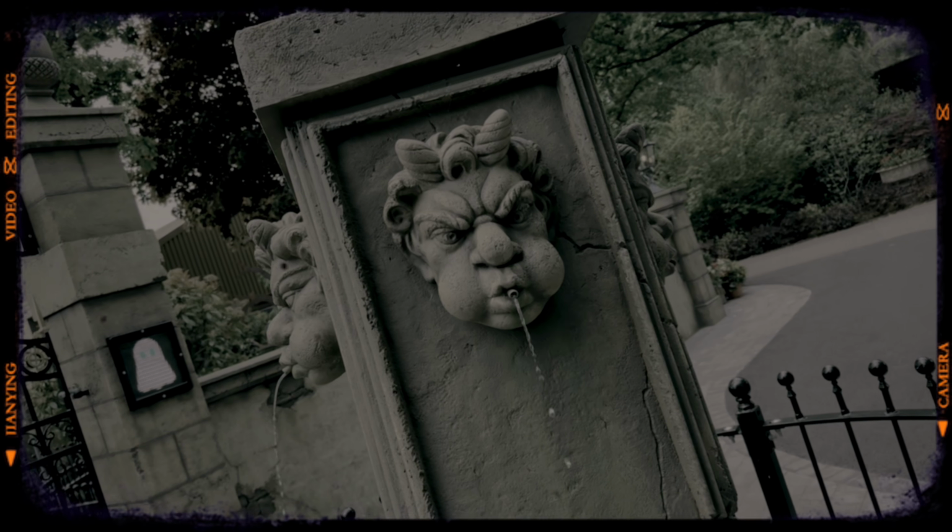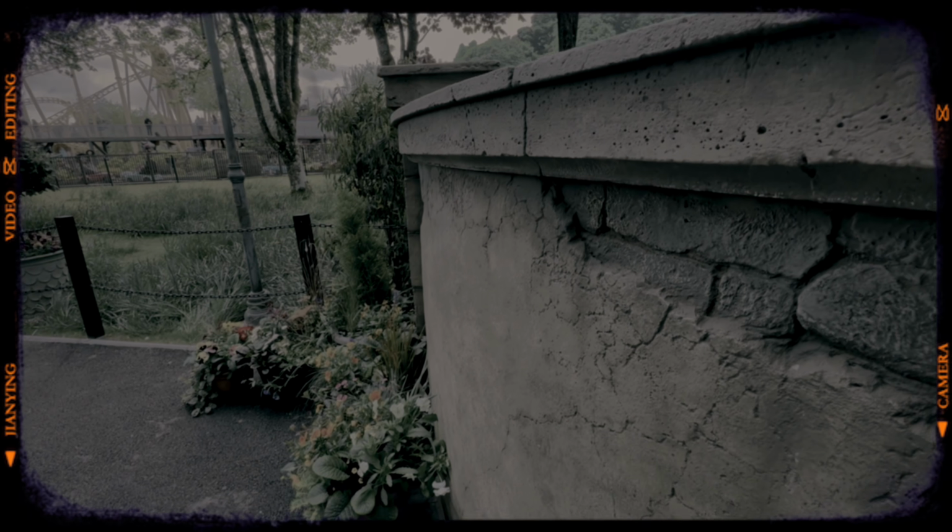Paultons Park kindly invited me down 2 weeks before the official opening of Ghostly Manor to check out the ride and compare it to its bigger brother over in Europa Park in Germany. Will Paultons' first ever dark ride live up to the hype? Let's find out.